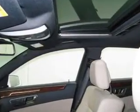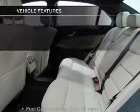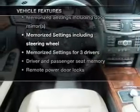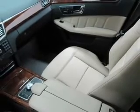The sunroof lets fresh air in, and memory settings make for a more comfortable ride. And with these notable features, you won't want to miss out on the opportunity to own this amazing ride. Power door locks, power windows, cruise control, Bluetooth wireless, a DVD system.